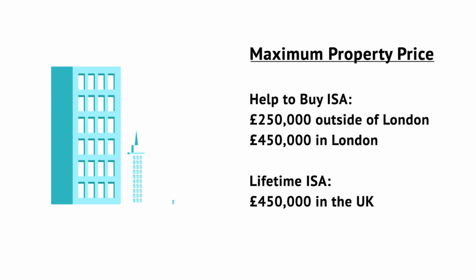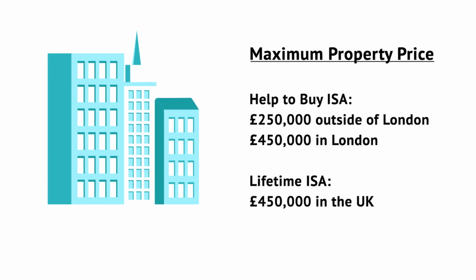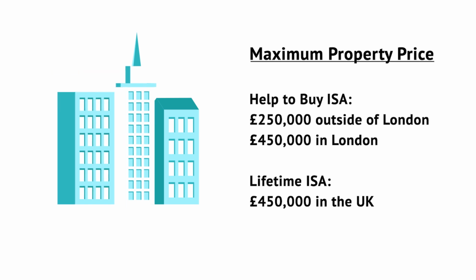So the maximum property price also differs. With the Help to Buy, you can use it to buy a home worth up to 250k or 450k in London. But with the Lifetime, you can use it to buy a home up to 450k anywhere in the country, which is important because if you want to live somewhere that's relatively expensive but outside of London, like the majority of the southeast, you'll have more room to manoeuvre with the Lifetime ISA. And whether or when these limits will increase, it's not clear yet, and we haven't been given guidance on that, but I imagine at some point they will.